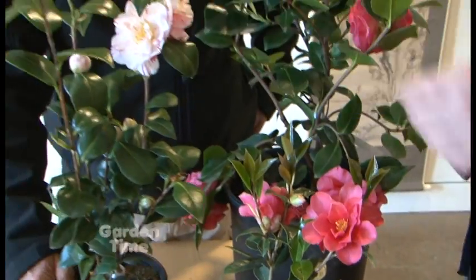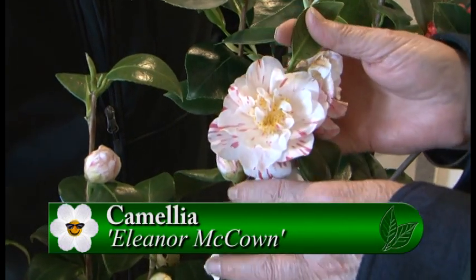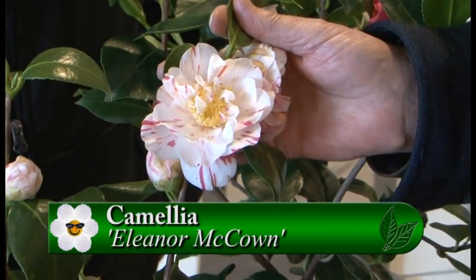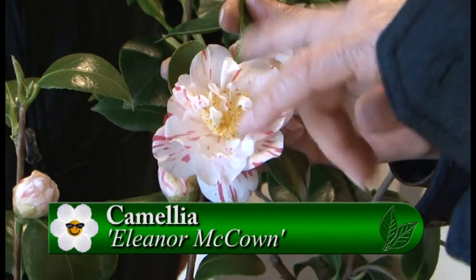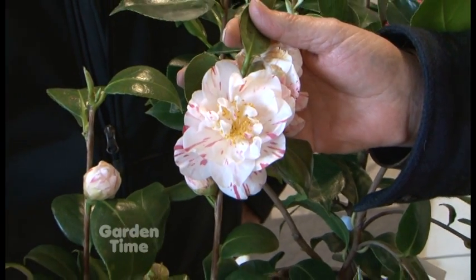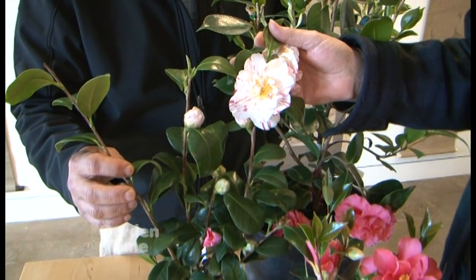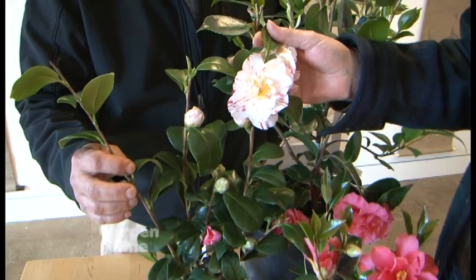And this is a beauty. This is Eleanor McCown. I have this one as well. My wife wanted a nice stripy camellia, the white and the red, and then of course the yellow stamens. This is Camellia japonica as well, and is easy to grow and very pleasant in my back garden.